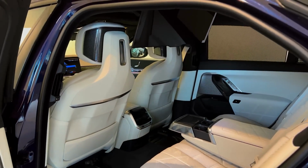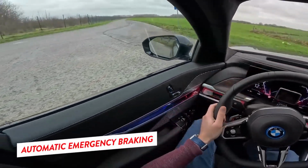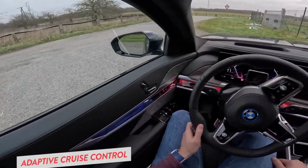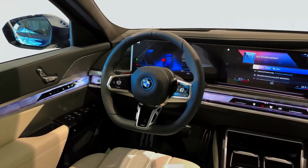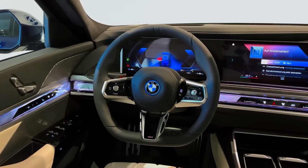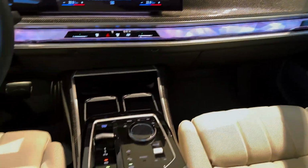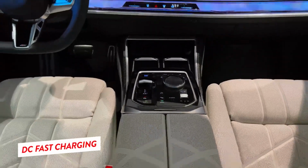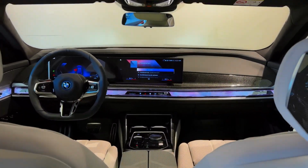It has various advanced driver assistance systems, including collision warning, automatic emergency braking, lane departure warning, blind spot monitoring, and adaptive cruise control. These systems work together to provide a safer and more enjoyable driving experience, giving you added confidence on the road. The BMW i7 also offers impressive charging capabilities, with support for DC fast charging that allows you to recharge the battery up to 80% in just under 30 minutes.